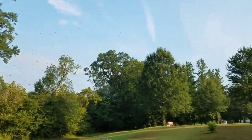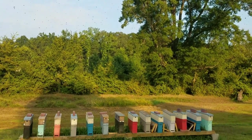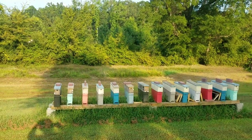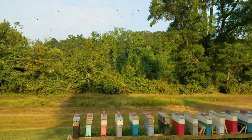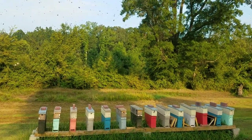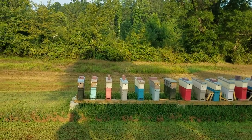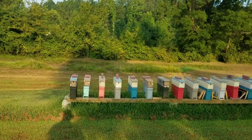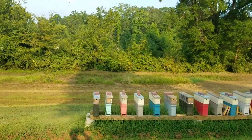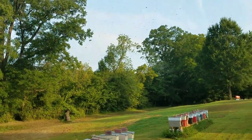I was almost hoping they would merge in with that swarm there, because that would have been a neat thing to catch on video to share with everyone. Sometimes these little queen mating nukes, they'll have just a handful of bees, and they could very well go right into one of those. Hopefully it's not too long of a drawn out video.